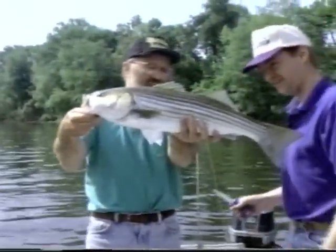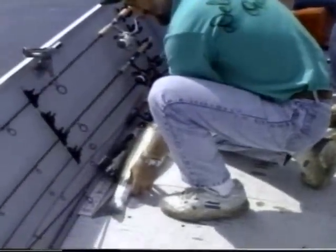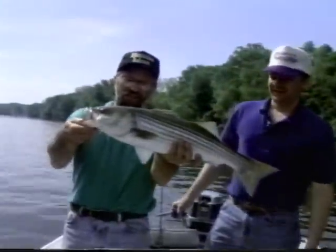There's a nice Delaware River striper. Let's see, we want to measure it again? See if we can stick it on there. 25 and a half, 26 inches. Yeah, 25, 26 inches. Nice fish.